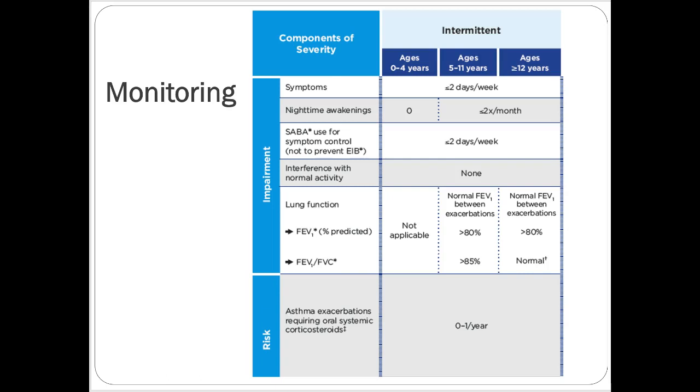Monitoring, I'm not going to test you on monitoring, but I would like you to be able to know what somebody who maybe has intermittent or relatively non-severe asthma looks like versus somebody who's in a more advanced state of their disease. So for example, with intermittent asthma, you're looking at somebody having symptoms very infrequently, 2 days a week or less, nighttime awakenings, again, infrequently, short-acting beta agonist use is infrequent, and then you can see lung function tests.